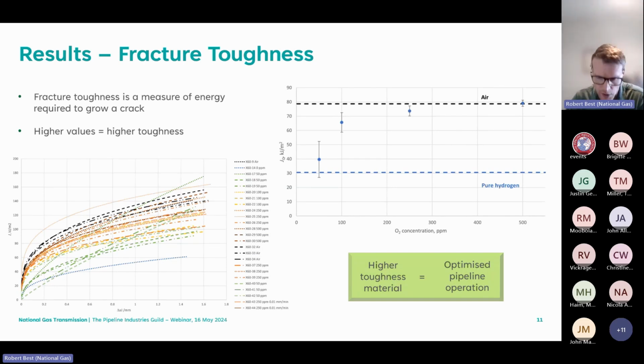Higher values give higher toughness, so basically the more force it takes to open a crack, the tougher the material is, and the better it is in terms of its performance in hydrogen or in air.